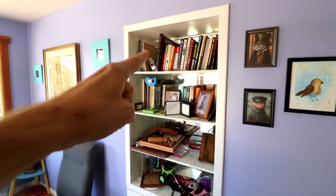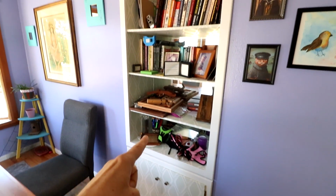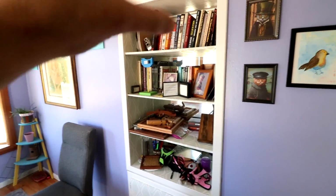All right, I got a lot more stuff to go over today. First of all, I want to show you what I've decided to do about my catification in the dining room. Let me take you up there. So you may remember this cabinet that I want to do something with and just get all of these books and all this junk out of there.